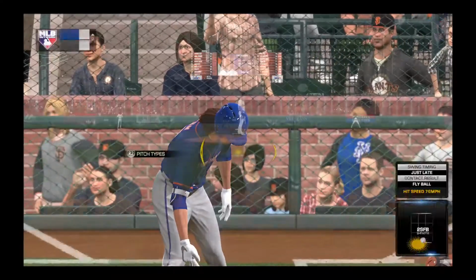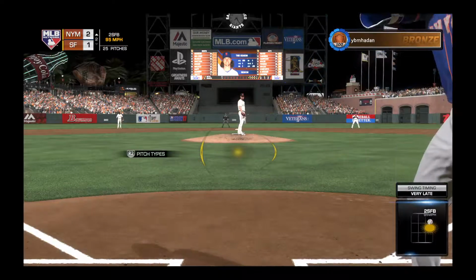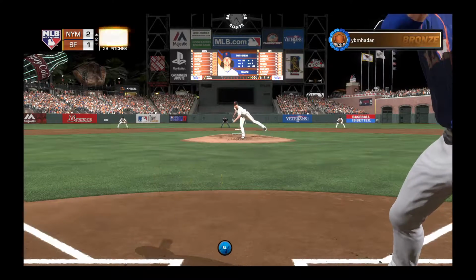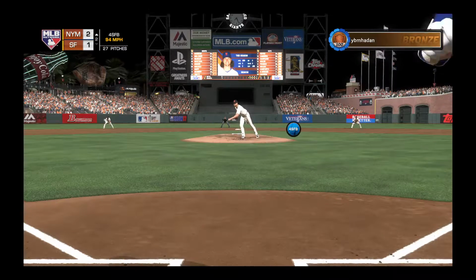So stepping in, Jacob deGrom. He'll get to take his first cuts here. A little tardy there. No balls and a strike. I don't know what was going on with him in the first inning. He had a bad first inning. This looks like a totally different pitcher here in the second. Really starting to settle in, really starting to throw strikes.